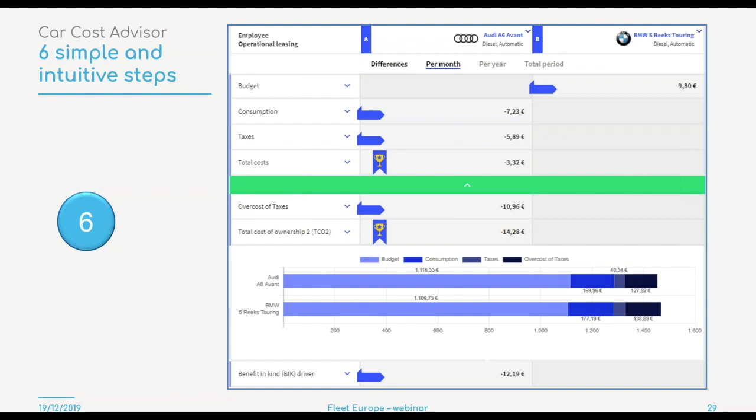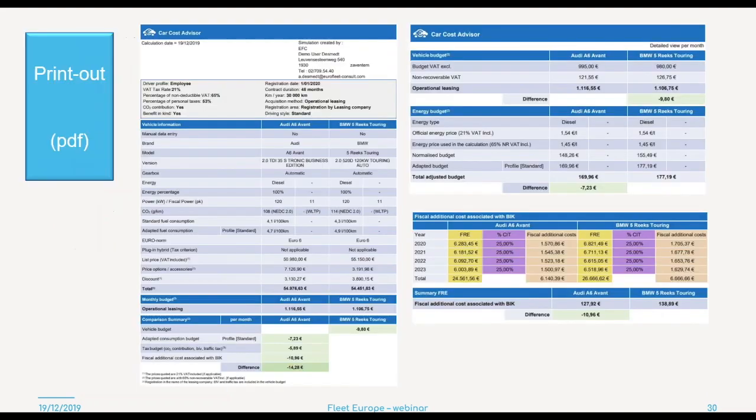The first result that we display is a screen result that can be saved, and on the next slide you will see an example of a printout that can be made available. The printout can be made available in different language versions, so in Dutch, Flemish, French, and English. It can be displayed either in a summarized way or in a very detailed way. We can make the calculations so that the fiscal deductibility of the different vehicles can be displayed in each of the years.